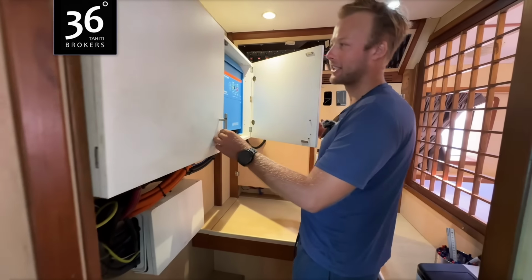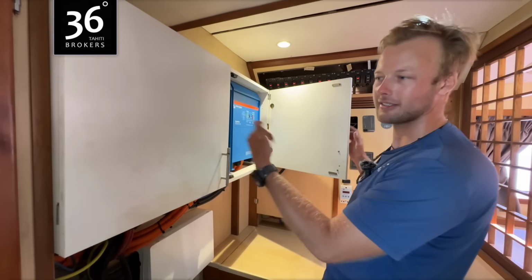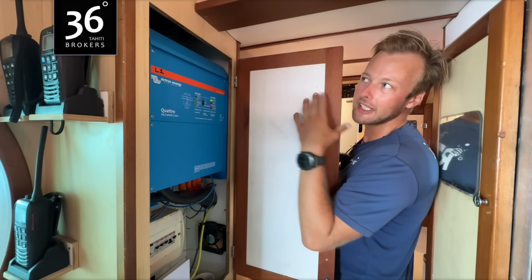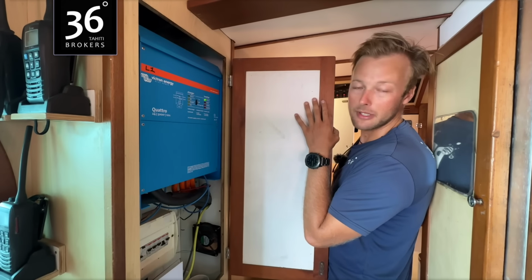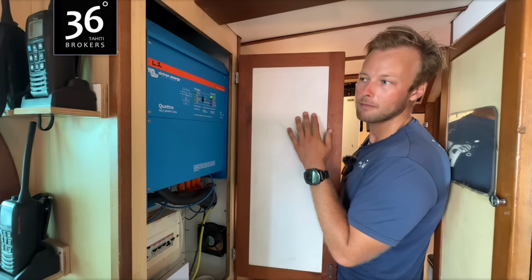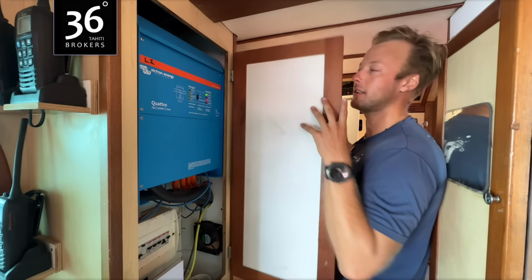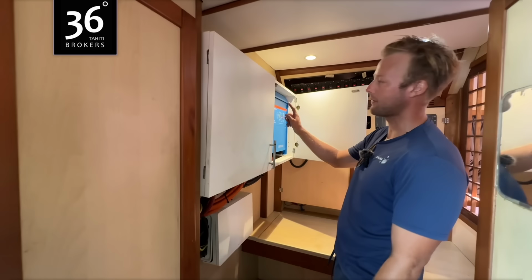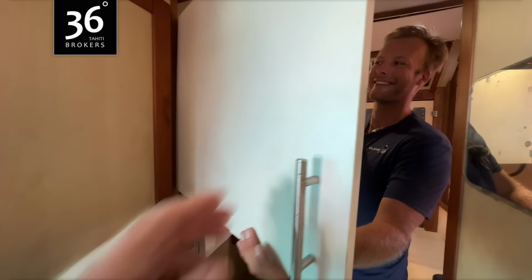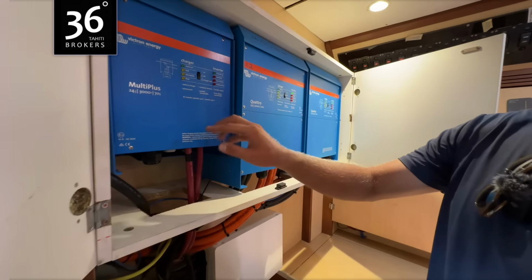And then we have all the Victron chargers. Right now it's hard to get access, but there's one more in here. These chargers are mounted that way, so we have a three-phase system powering the boat. Each one of them is 5,000 watts. This one is phase 1, and then phase 2 here and phase 3. And actually we have a backup inside here. That's the Multiplus, the 3,000, and that's just a backup.